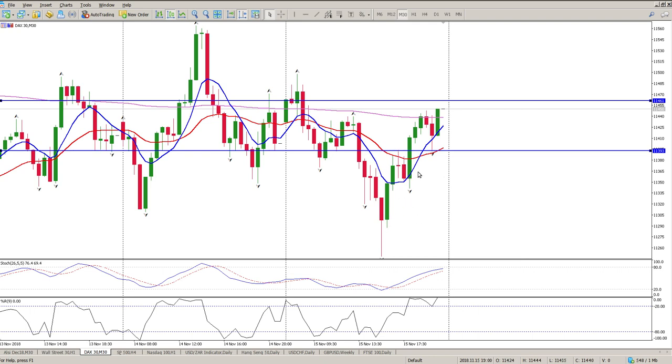Looking at the half hour, this looks like I'm looking for some continuation of this, but there are some big levels above. So wait for a pullback and then take it out. So this fractal level is key. This 11,393. Break below, we're coming back down. We stay above it, we're looking for a move to the upside.